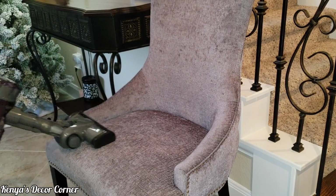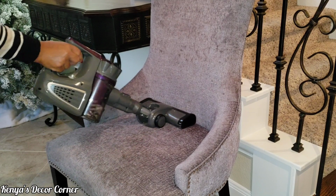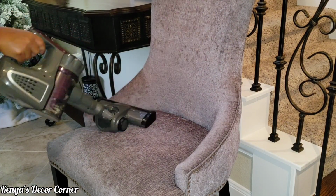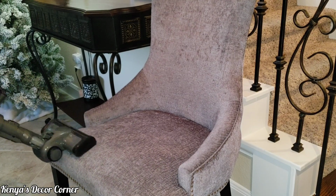And here I'm just taking a moment to vacuum all the glitter from the chair. You guys know I always have this chair in the entryway for my guests if they need to remove their shoes. So we're just going to vacuum that off and then we will continue on.